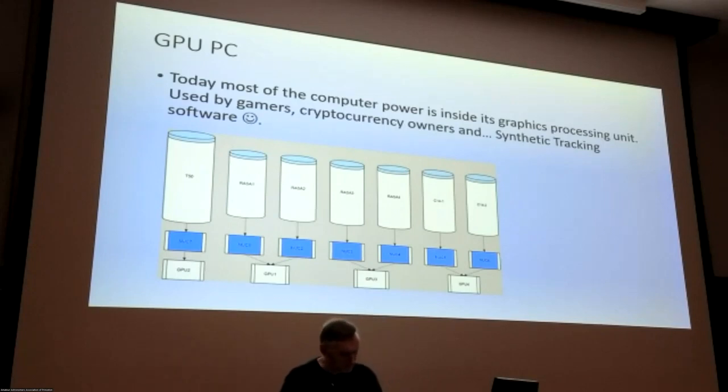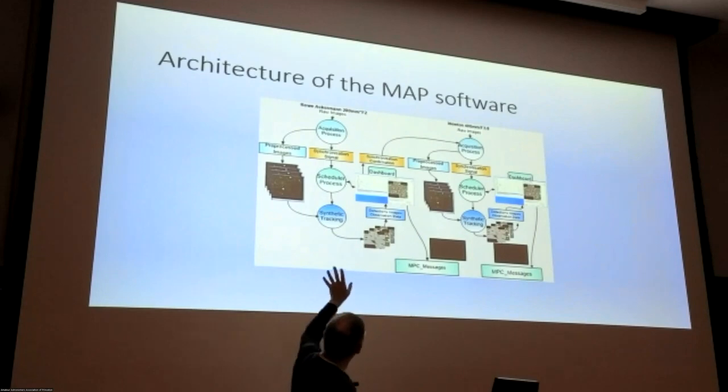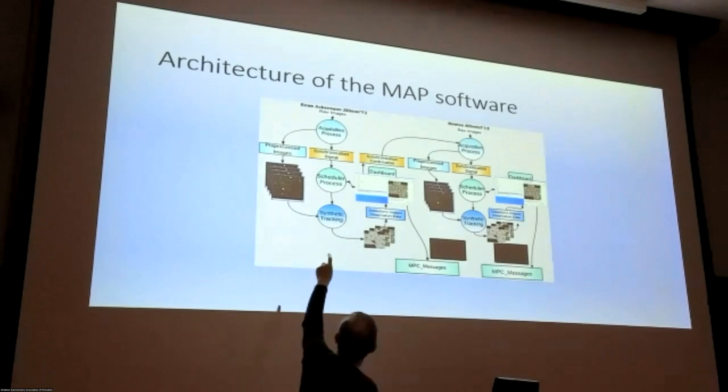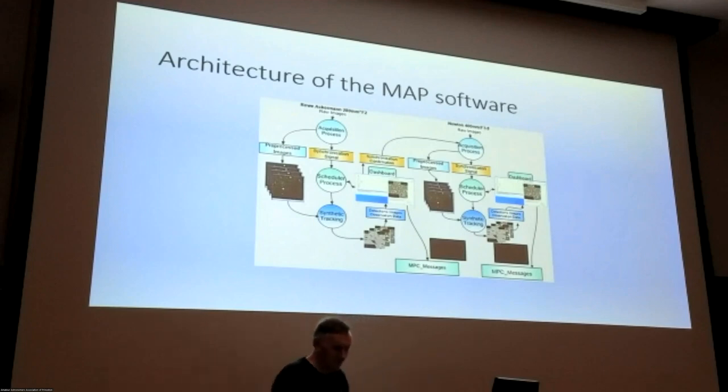The software is very simple, kind of. But this is really the real flow of the data, the way it's done. In the acquisition process, you have the pre-processed image. You have a scheduler, of course, because when you have several telescopes, you don't want one to move while another is still finishing reading out or exposing the image, and so on.